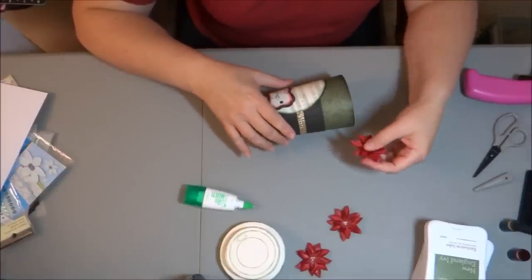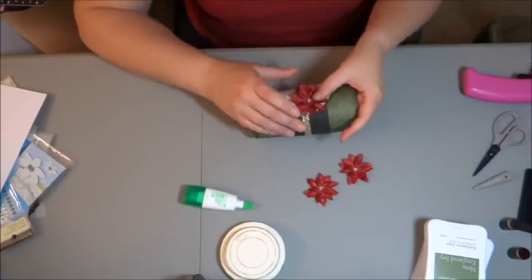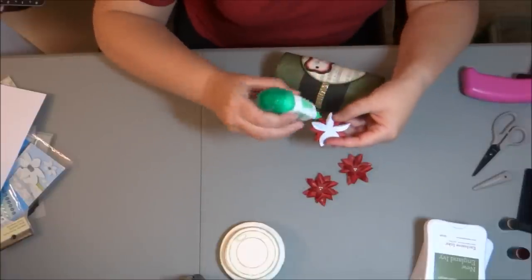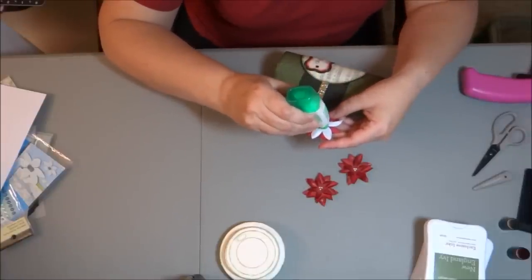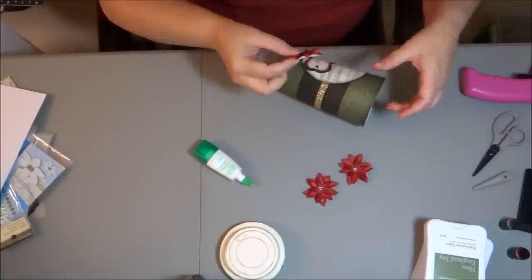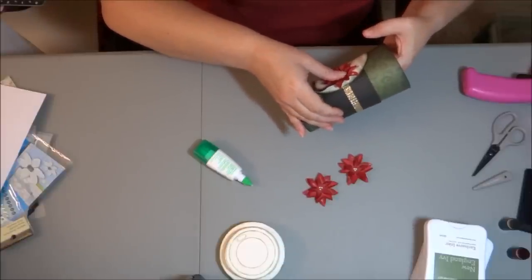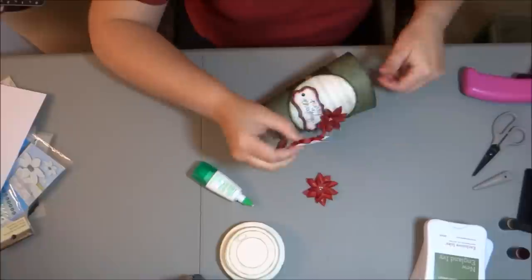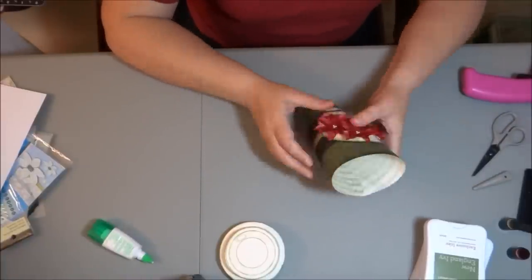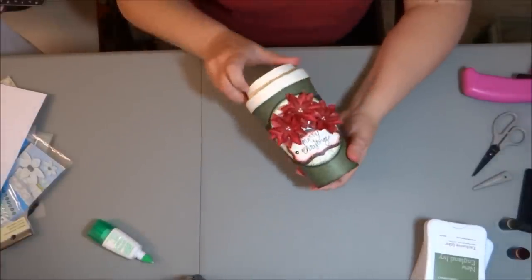Last thing we got to do is stick the poinsettias on here. They're still a little damp, but much better than they were. So I think I'm going to put one of them. Just put a nice generous glob of glue. You could put a glue dot or something on the back of this one too, but I'm just going to use my Tombow glue and stick it on there and hold it for a second or two. There you have it. Another handy little cup.